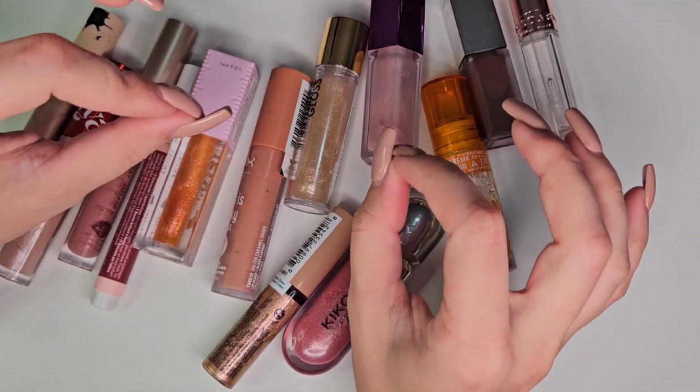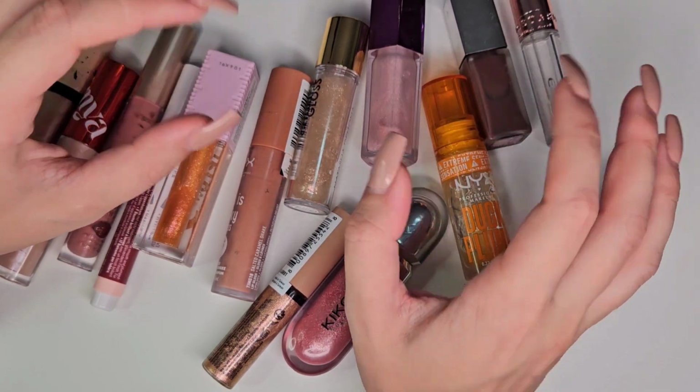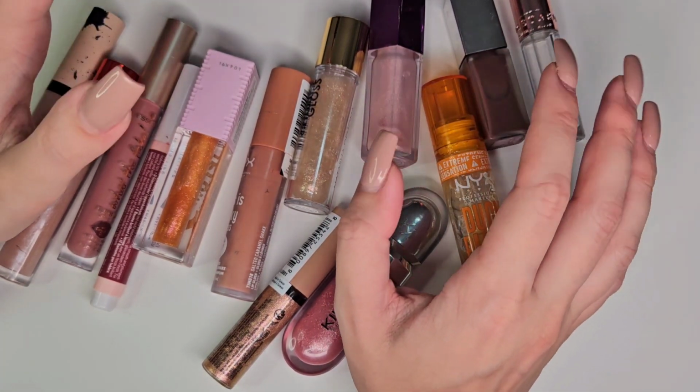Today I want to film a very quick video. I want to put some of my lip products on a chopping block because I feel like I have some products that I will not use and it is a shame to have them in my collection. Maybe I could pass them to friends or something like that.